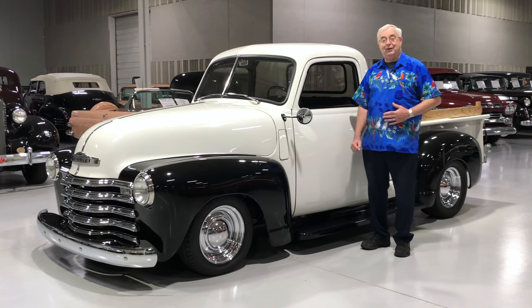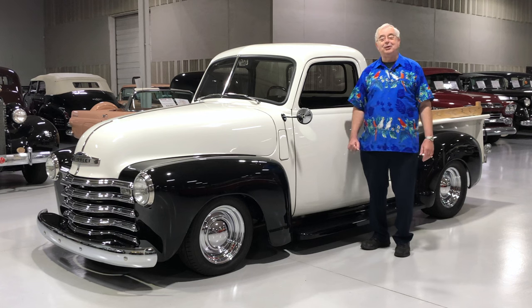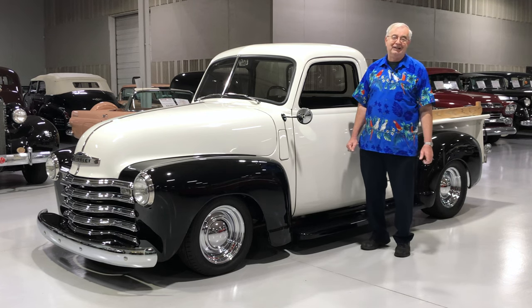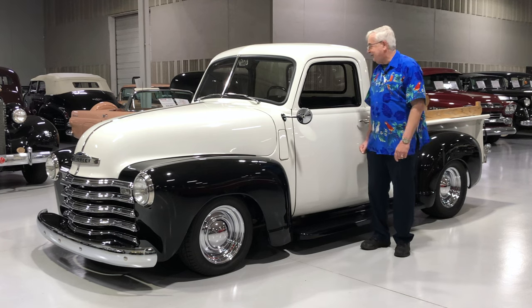I guess the other thing I always have to do is make sure the steering wheel, it's a nice size steering wheel. It fits very comfortable for a guy even like me. So come on down if you have to do that.